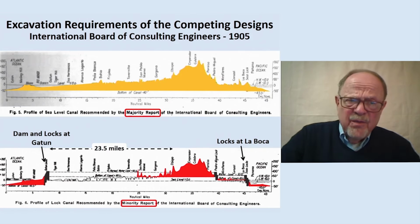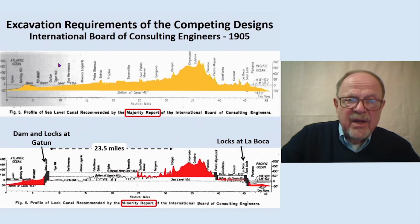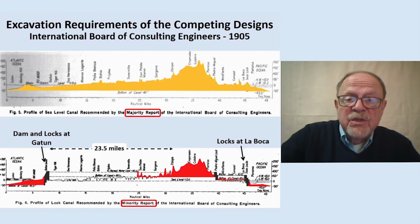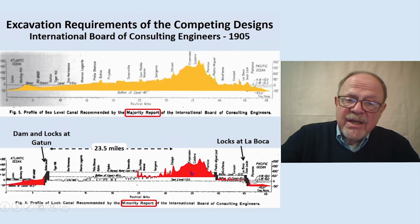Now, if you're following along, you should understand that the vertical scale in this diagram is greatly exaggerated so we can see it and understand it. But what we're doing is trying to compare a sea level canal, which is the mustard color excavation, with the lock canal, which is represented in the lower diagram, really the same diagram, but here I've shaded in red the amount of excavation necessary for a lock canal. And it is much less, very significantly less.